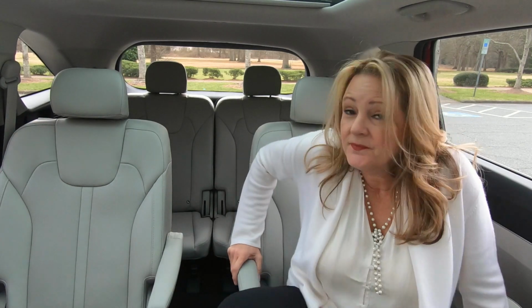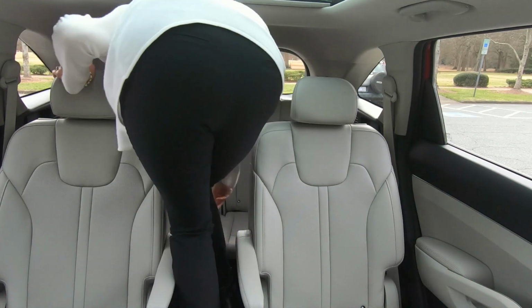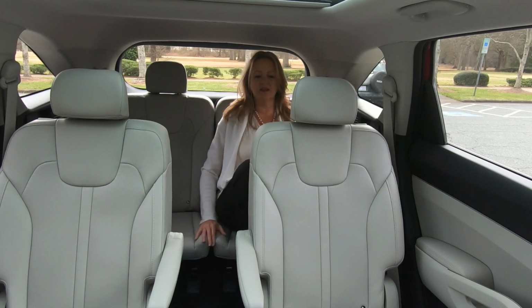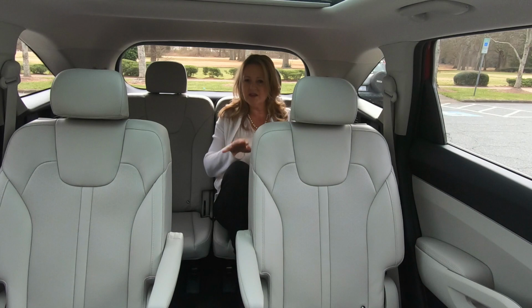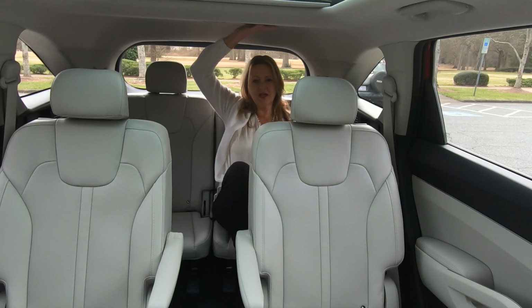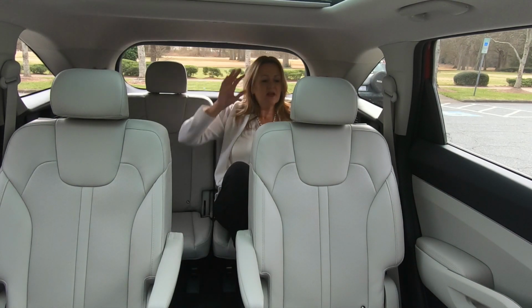All you have to do is this. Climb on back. Behind the center row captain's chairs, there's plenty of leg room. So my knees are up kind of high, but I'm not squeezed back here, and the seats are kind of low, so I've got plenty of headroom here. I'm 5'8", and I feel pretty comfortable.